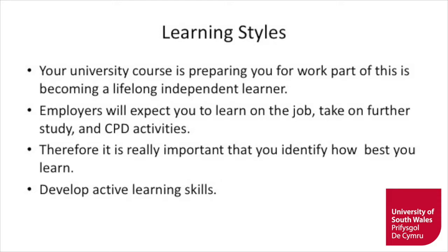So when we move on, within the course where you're doing work-based learning, or when you actually get a job at the end of it, employers will expect you to learn on the job. They'll expect you to take on further study and complete CPD activities. So this is going to be very much an independent process. Being able to understand your learning style and understand learning styles is going to help with that.